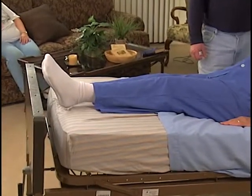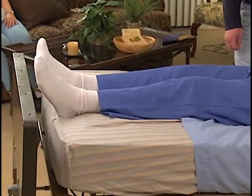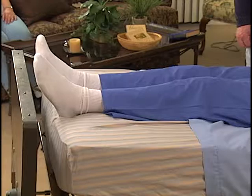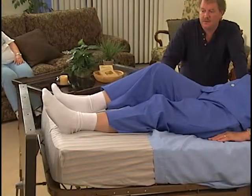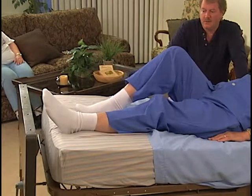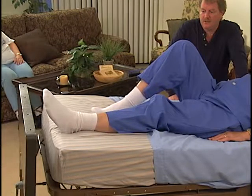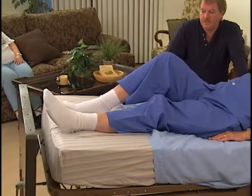To exercise the hips, start by lying on your back with the body in proper alignment. Keeping the legs straight, raise and lower one leg at a time. Exercise one knee at a time. Bend your knee by sliding your foot up until it is next to your other knee. Keep the sole of the foot flat on the bed. Then straighten the leg back to the starting position. Repeat the exercise several times.